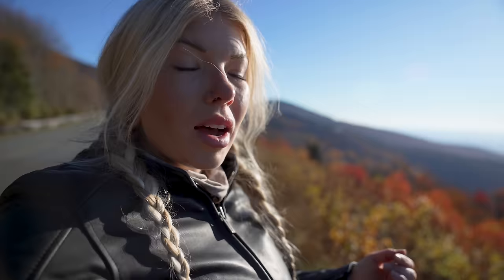I am currently at the Linn Cove Viaduct. This is one of the most popular places on the parkway in the fall because of all the fall colors. Now I am here just past peak, so there's not as many people here as I was thinking there would be, but that's one of the reasons I got up early and why I stayed at Little Switzerland, because it's only about 40 minutes from this location.